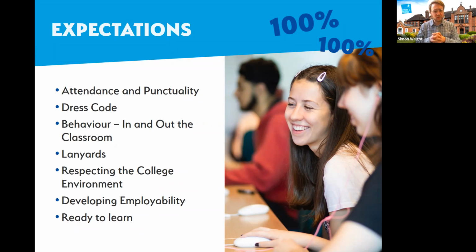And that goes on to the next bullet point in terms of respecting the college environment. Again, no different to school. We've got a fairly clean, fairly tidy, fairly studious college environment, and we expect any new student to buy into that.